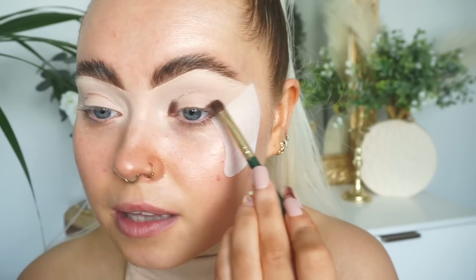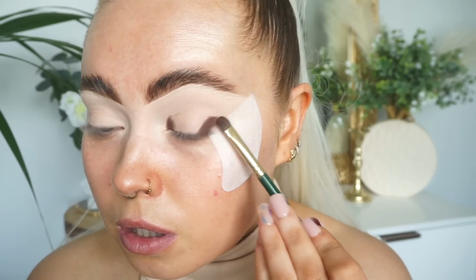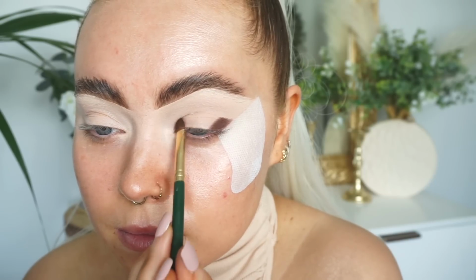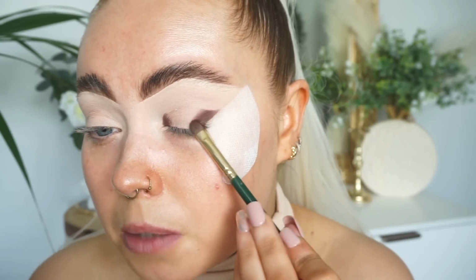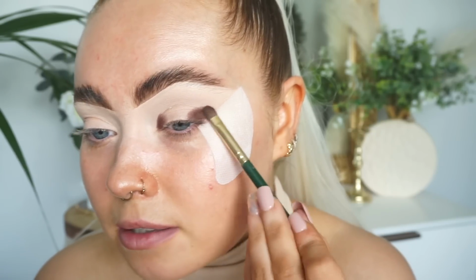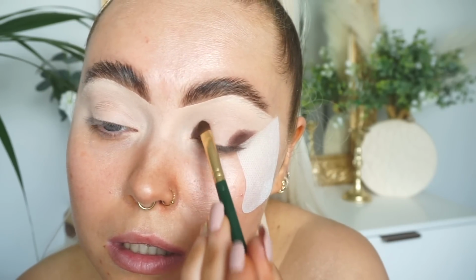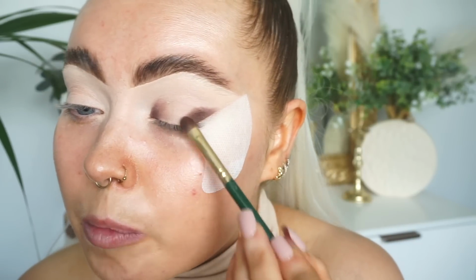So I'm packing that shadow on the outer and the inner corner, keeping it quite low and tight to the lash line to start with. And just going in pattern motions, applying that shadow. And then once there's barely any product left on my brush, I'm going to go in pattern motions and diffuse that shadow out a wee bit before we go in and blend, because it'll be slightly easier to blend. You see the way it's slowly but surely starting to look a wee bit more blurred.